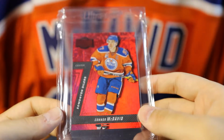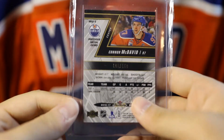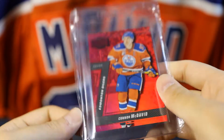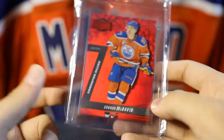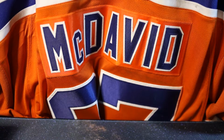Here's the red PMG McDavid, year 2. Kind of overpaid for this one. I think this was 600 bucks. It'll probably be an 8 from what I've seen. I'll probably make my money back on that, or I'll just keep it. So I have the rookie year PMG in an 8, so if I get the second year, I don't mind just collecting those.